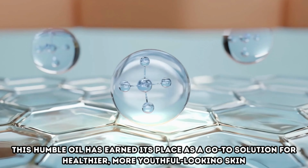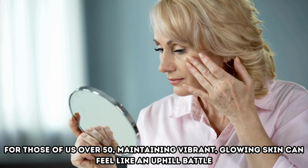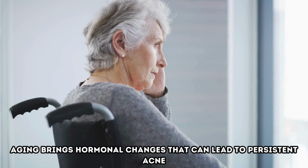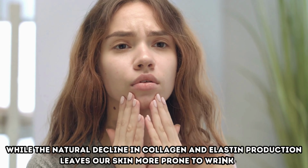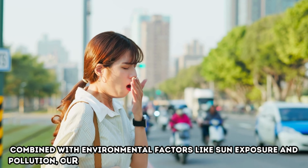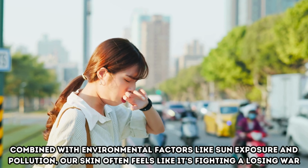more youthful-looking skin. For those of us over 50, maintaining vibrant, glowing skin can feel like an uphill battle. Aging brings hormonal changes that can lead to persistent acne, while the natural decline in collagen and elastin production leaves our skin more prone to wrinkles. Combined with environmental factors like sun exposure and pollution, our skin often feels like it's fighting a losing war.